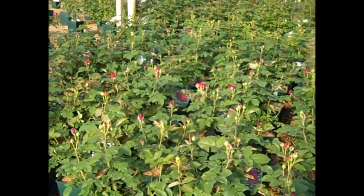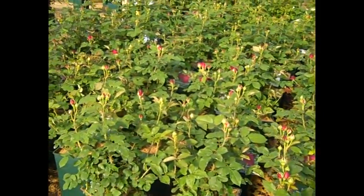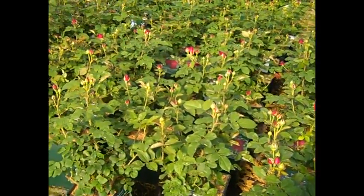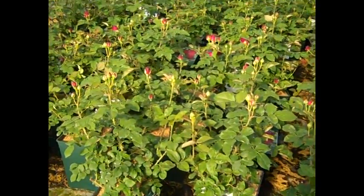Here we have a bed of our David Austin roses, and I wanted to show you the bud set on these things. They're just incredible. Here we're looking at Mudstead wood, and you know, these beautiful red roses are heavily budded. They look sensational.